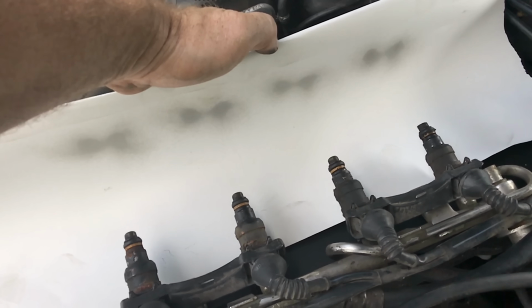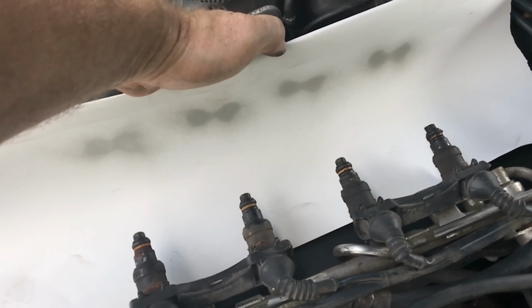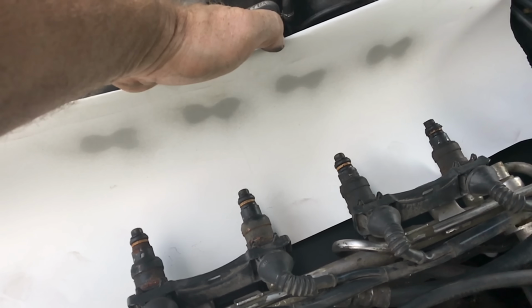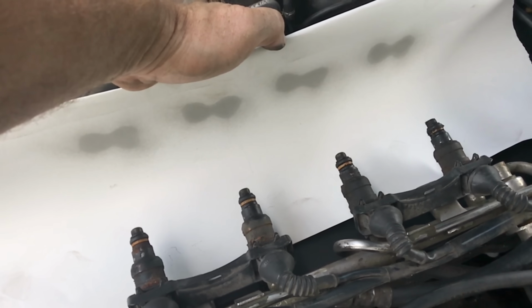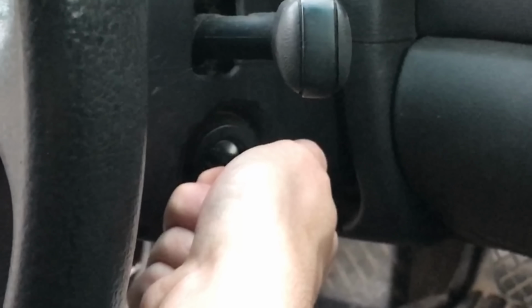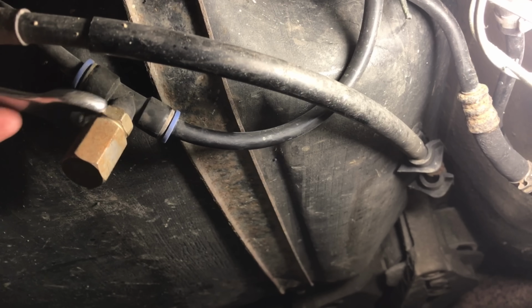The three places you can lose pressure are your fuel injectors, your fuel regulator, and the check valve located at the fuel pump inside the gas tank. What's causing this slow start? Well, there's a lack of pressure, and you have to build pressure up every time you crank the key.